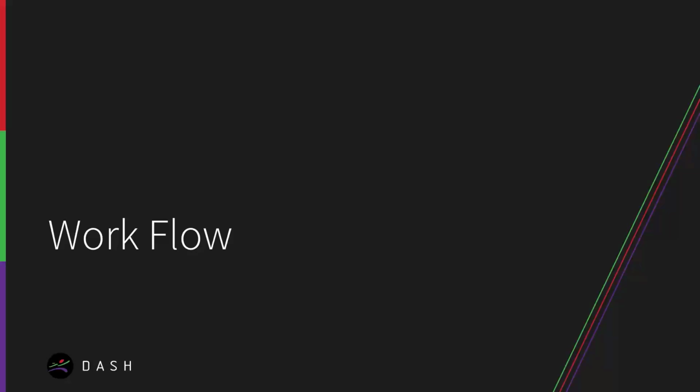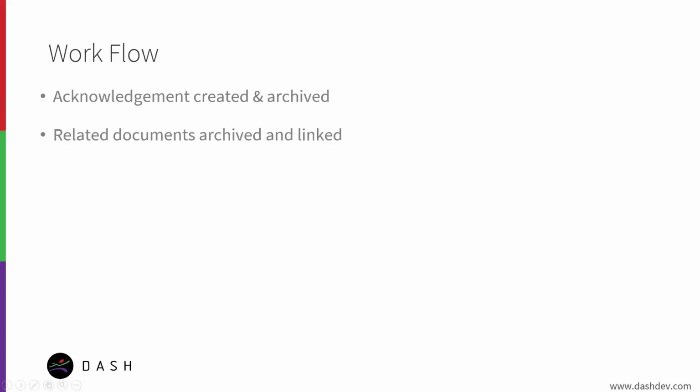DDX includes, as part of the standard product, a capability to deal with simple workflow. It's not really rocket science. It's pretty easy. I've just got a document or a series of documents that I need to move from place to place. I'm going to use a simple example here where an acknowledgement was created in the ERP system. It was archived in DDX. Some related documents have been archived as well along the way, and they've been linked to that acknowledgement. So if I find the acknowledgement, I'll see the linked documents as well.